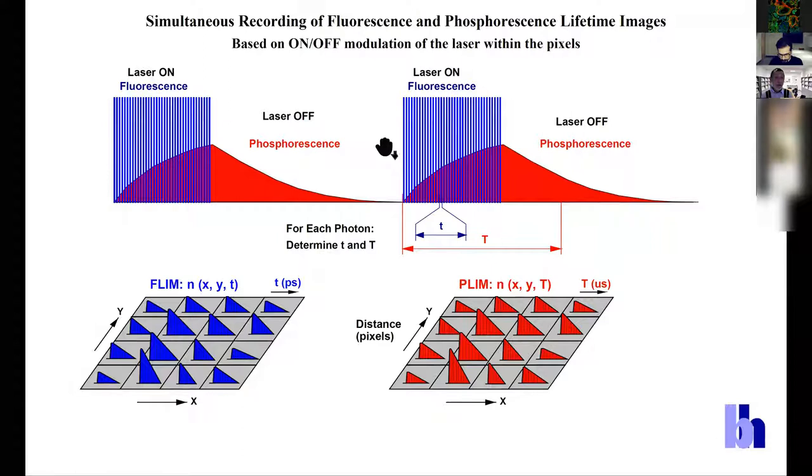What we do then is we build up a FLIM image from the times within these fast pulses. This is the FLIM image. And we get a second image which uses the time within the modulation period. This is the PLIM image. This is the long time. This is the short time. So simultaneously, we have FLIM and PLIM.